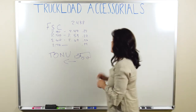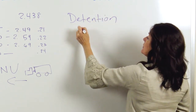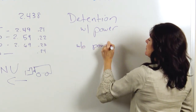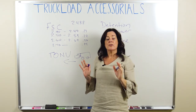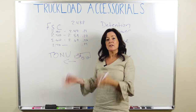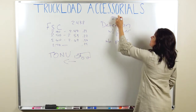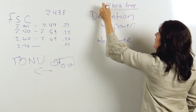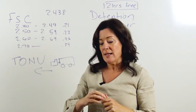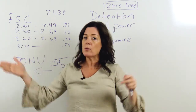The same holds true for the other, which is detention. What we call it is detention with power and detention without power. So how this works, you've got a carrier backed into your door and they're picking up freight, or they're backed into your door and they're delivering freight, and you've detained them. So you usually get 2 hours of free time, meaning it's free. The carrier and the driver are going to wait while you load, and this is on a live load. So let's say the driver's backed in, he's been sitting waiting to get loaded, or he's waiting even in line to get backed into the door, whether again at a shipper or a receiver.